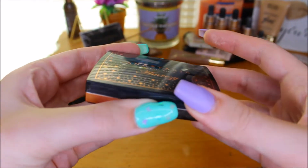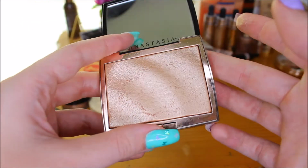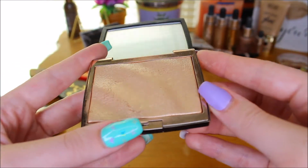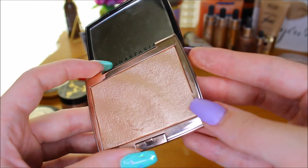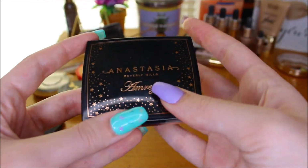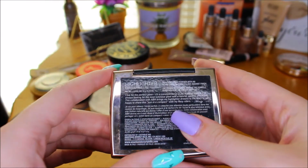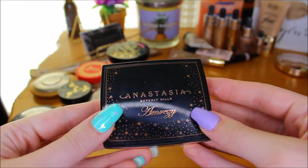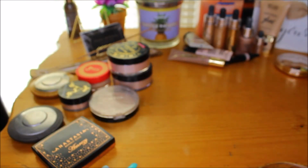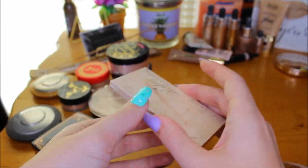Is it my favorite? No. I don't know what the big hype was over this highlighter, to be quite honest. I think the packaging's very beautiful with the ripple. It definitely showcases the highlighter. I kind of wish more brands would do that. But I'm not obsessed with this. I'm just not. It's not bad, but it's not freaking revolutionary. You know what I mean? It's a highlighter and it's nice. As you can see, there's a pattern. I like more goldish highlighters.